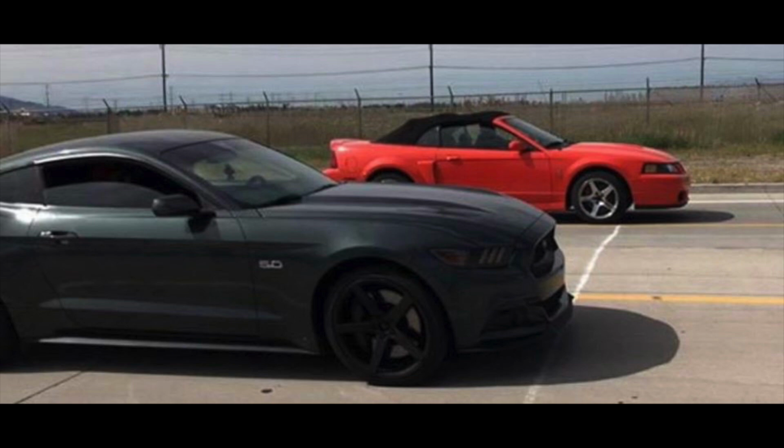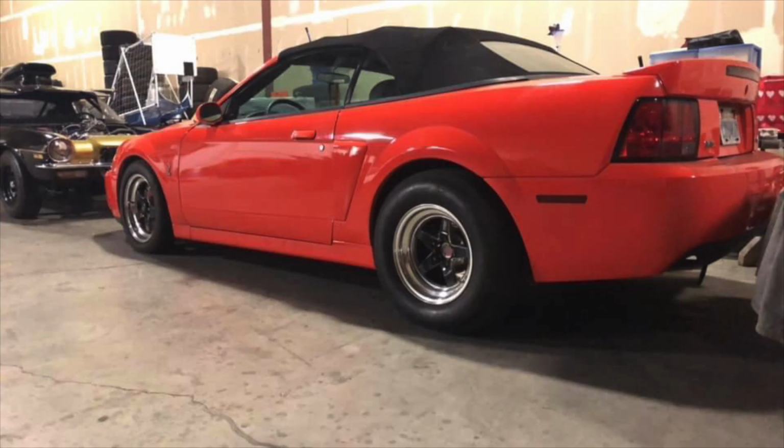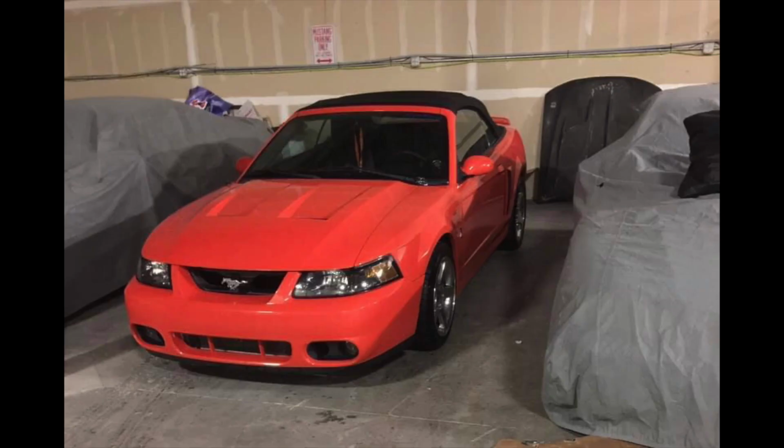I've seen it on the Competition Orange Terminator Cobra Facebook page. I've seen it on the Utah Mustangs Facebook page. It looks like he has a big and little wheel and tire setup, which looks really good. But beautiful car. I'm glad it was saved. It is definitely a car worth saving, and I was really excited to watch this video.